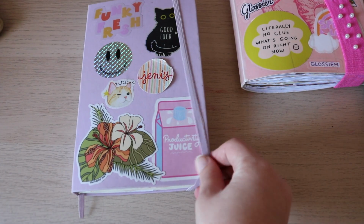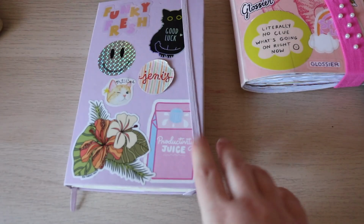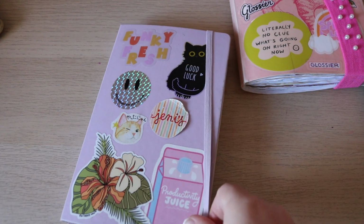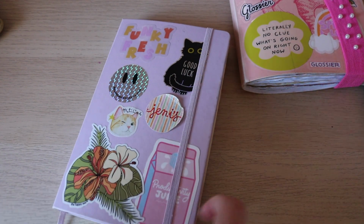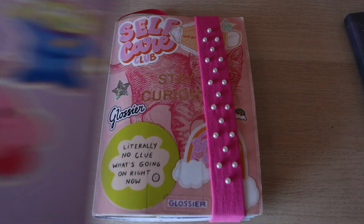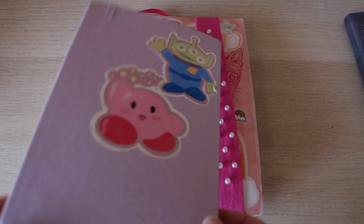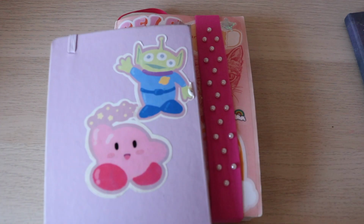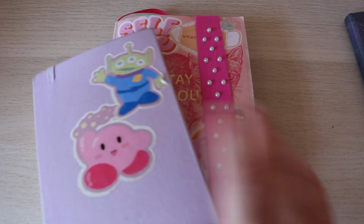Of course, I love these stickers. This one is all things Lily Ann, which I always love. Same with the Funky Fresh. I feel like this really fit the theme. And I love how this cover is kind of themed. I don't know. Love it. Oh, I forgot to show the back of this journal. It has some stickers. These are faulty stickers from my Etsy shop that I just needed to use up, so I put them in the back.